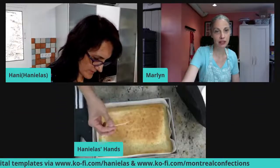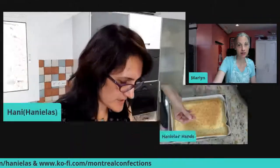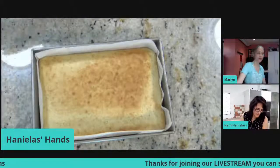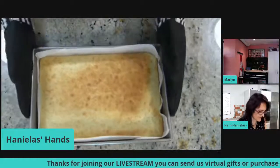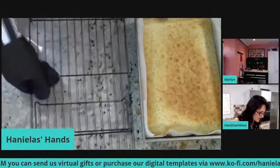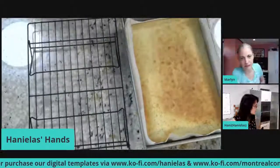And so you see I brought my cake out. It's baked. Well, let's put it in the stream so we can see it. Hold on. You want to cook it until the toothpick comes out clean. You see, it's lightly golden. Depending on your oven, how fast it's baking, it might be slightly paler than this. I'm going to show you. Normally, I would let it cool in there for about 5 minutes before I attempt to do this.